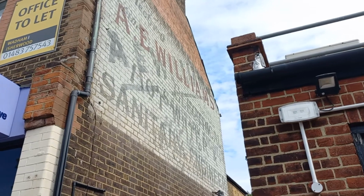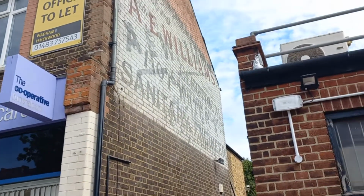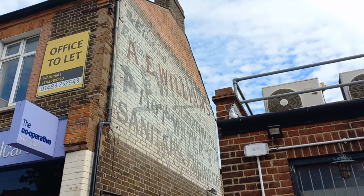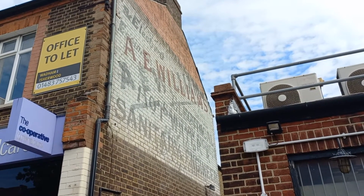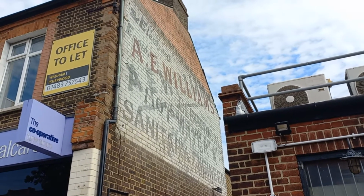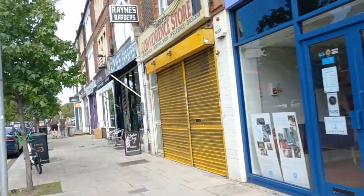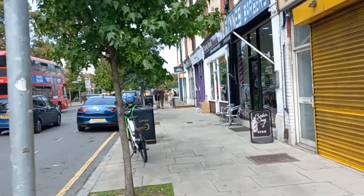Look at that superb old ghost advert there from the 1900s. Just zoom out a bit. So that is still there after all this time, this old ghost advert for A.E. Williams. Sanitary engineers, or plumbers to you and me. So this is Lambton Road, so we're looking north.